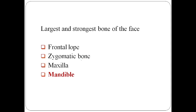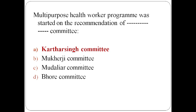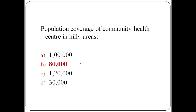First question: largest and strongest bone of the face? Mandible. How many doses of vitamin A is given to children below 6 years as per the National Vitamin A Prophylaxis Program? 9 doses. Multipurpose Health Worker Program was started on the recommendation of the Kartar Singh Committee. Headquarters of UNICEF is at New York. Population coverage of a community health center in hilly areas: 80,000.